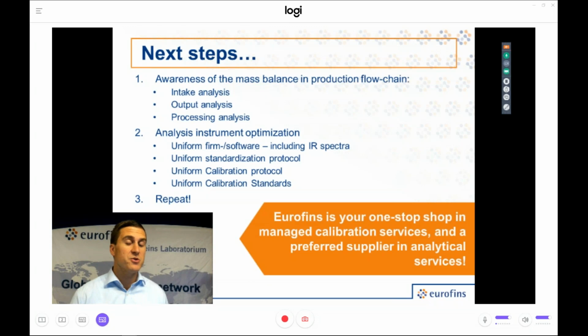We often see different people at different shifts will tend to use the calibration standards differently. That needs to be standardized, and also the frequency, which I have introduced today as well, needs to be standardized. And then one has to use the same calibration standards. It's not good to have them from different sources, especially because the reference chemistry might not be that accurate in terms of the use at the dairy plant.